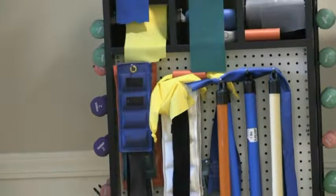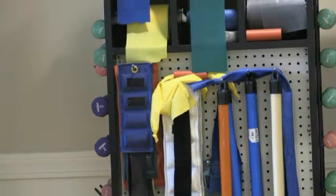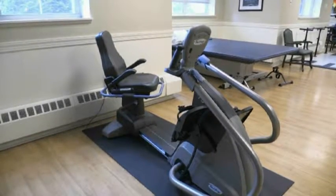So we see a multitude of different diagnoses, and to help treat those diagnoses we have a lot of equipment. Over in the corner we have Therex bands, weights, and exercise bars. We also have a multitude of high-low mats. We also have a new step. The new step can be used for both arms and legs for orthopedic or neurological diagnoses.